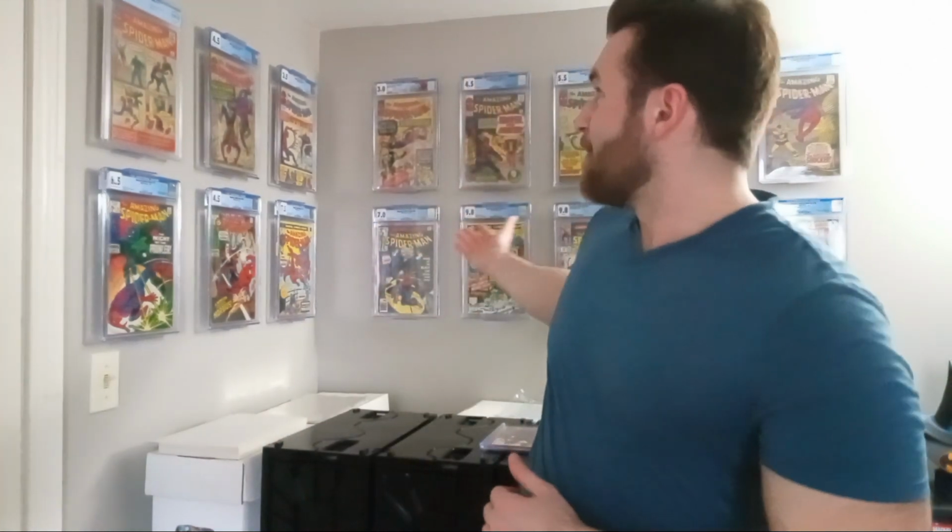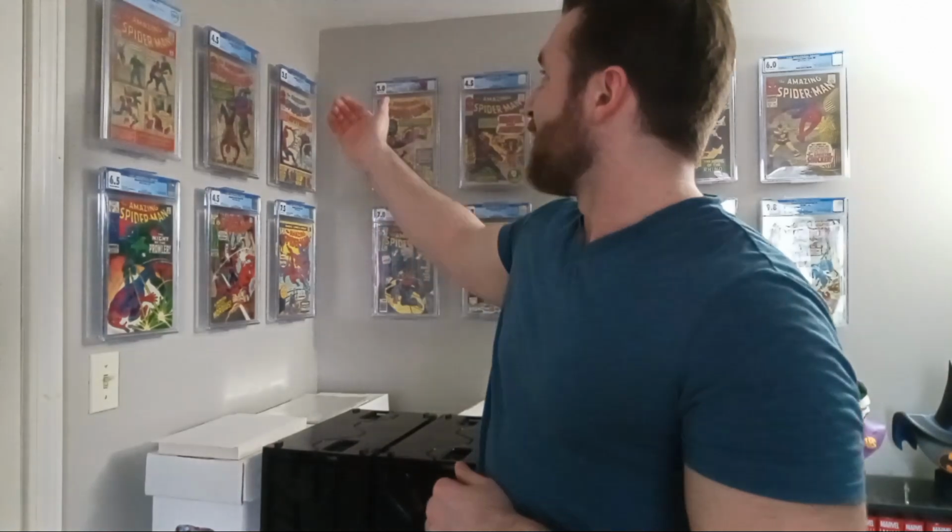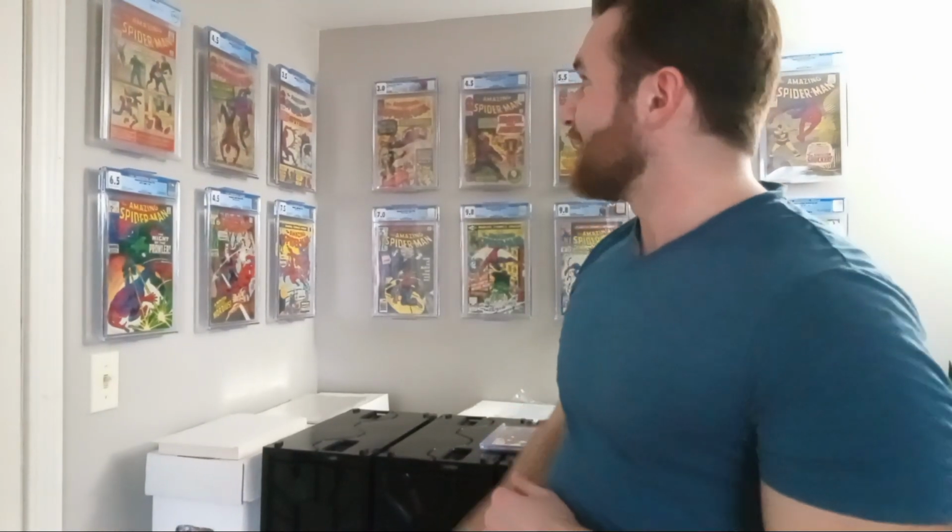Welcome back, everybody. Today I wanted to go over some DC Silver Age keys I've been picking up. Today in specific, there's one big one I got. And a lot of the Marvel stuff, as you can see, big Spider-Man fan, but it's pretty pricey. The average grade, 3.5, 4.5, 3.5, and you're spending at least $1,000 in most instances just for those low grades.